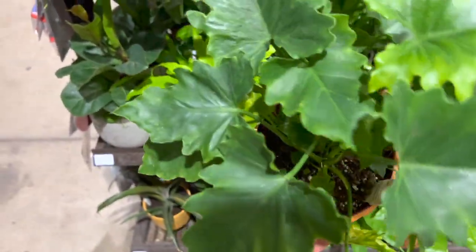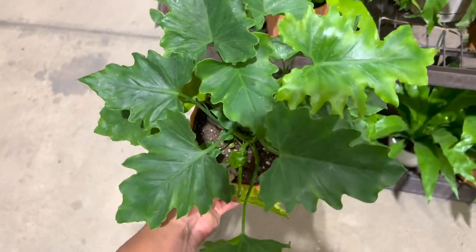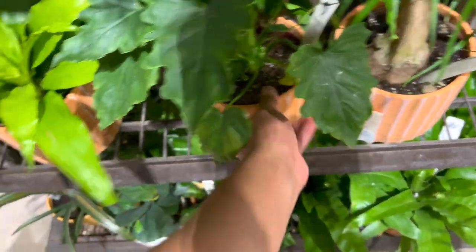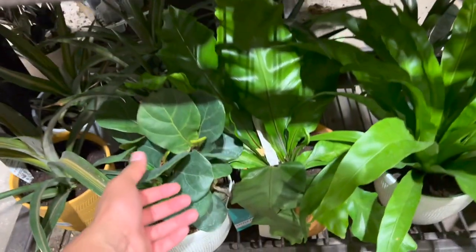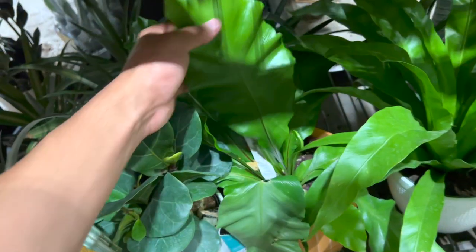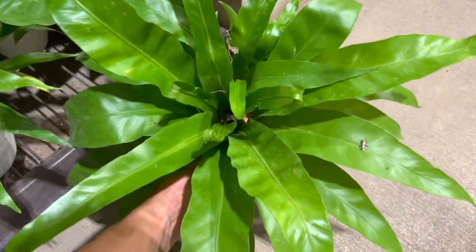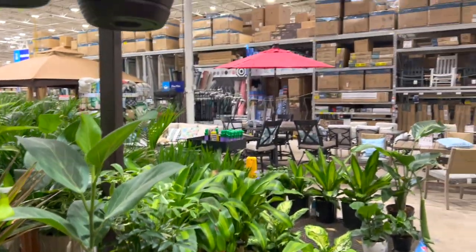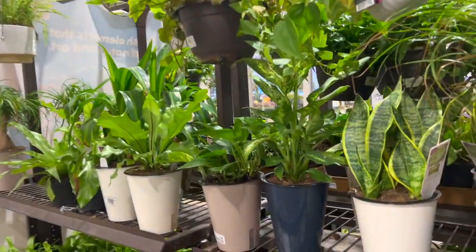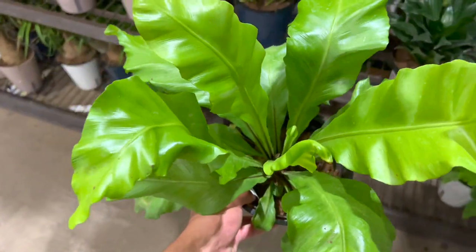Called an Adam philodendron. Philodendron. Cute. These are $22.98. As well, the limelight Dracaena. This is bird's nest fern. Small fiddle. Another variety of a bird's nest fern with bigger leaves. And then they have these other ones. Yeah. Sick.